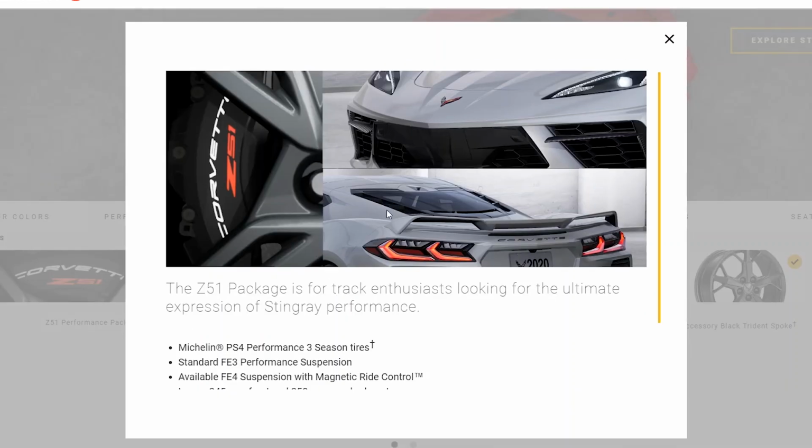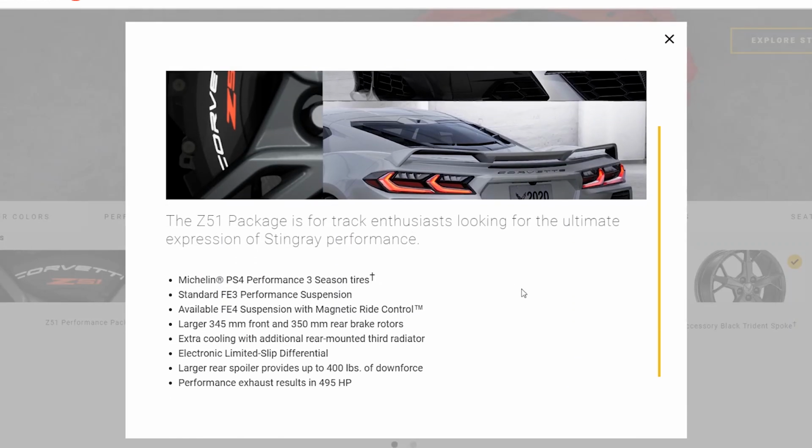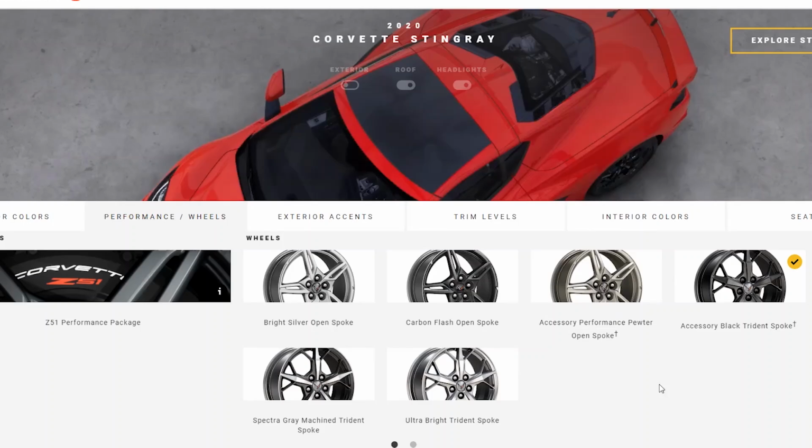I am going to go ahead and click this little information. It gives you kind of what is included in the Z51 package. We all know that it's really just designed for better braking, better cooling for people that are interested in track use on their all-new Corvette C8, but I still think for resale value, this is actually a great option to choose, and the pricing on it remains unchanged from the previous year and generation Corvette. It is $5,000 flat.